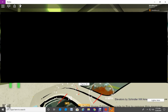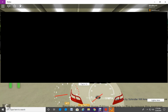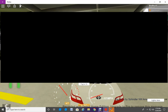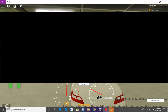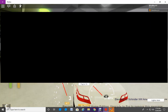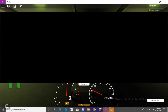Alright, now let's drive out of the parking garage. Oh, those montage lights are too bright. I might just have to replace these montage lights. Yeah, I am gonna have to replace these montage lights. Go. Wait, that's the entrance. We have to go towards the exit.